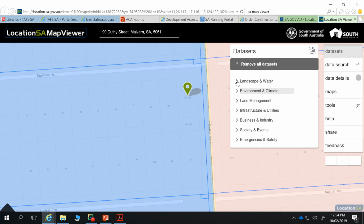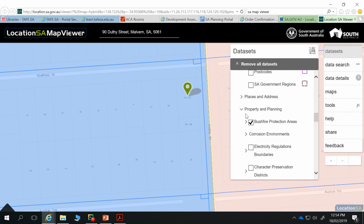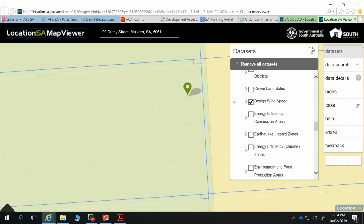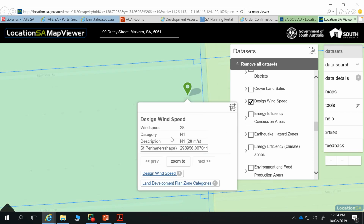Actually, I can't remember where you find it. Possibly it's under land. No, it's not under landscape and water. Let's go to land management. It's property and planning, and then it's down the bottom. Design wind speed. So towards the top, design wind speed. There we go. So things changed colour. We have information on our design wind speed. Let's click on what's there. Wind speed, 28 meters per second, category N1. So low wind speed there, not a great deal of constraints for building.